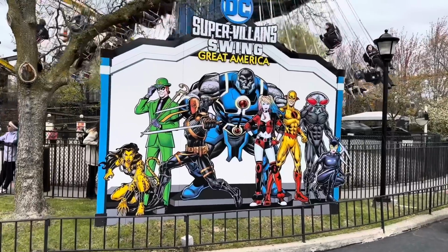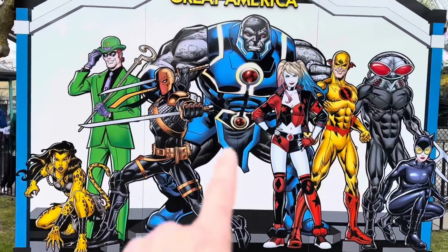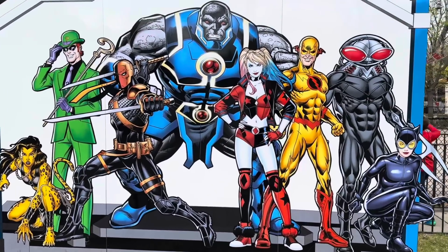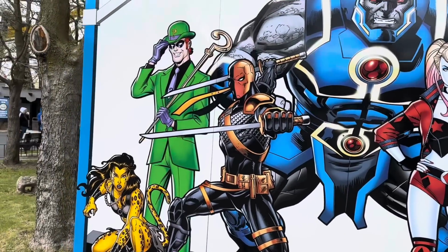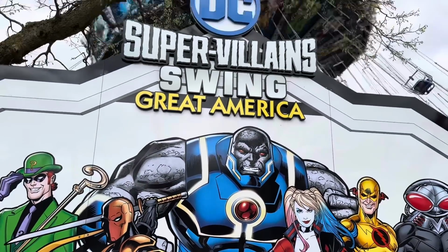Oh, and check that out. Super Villains Swing Great America. There they all are. Darkseid, probably the baddest villain of them all. You got Reverse Flash, Black Manta, Catwoman, Harley Quinn, Deathstroke, Cheetah, the Riddler. Oh yeah, that is cool.